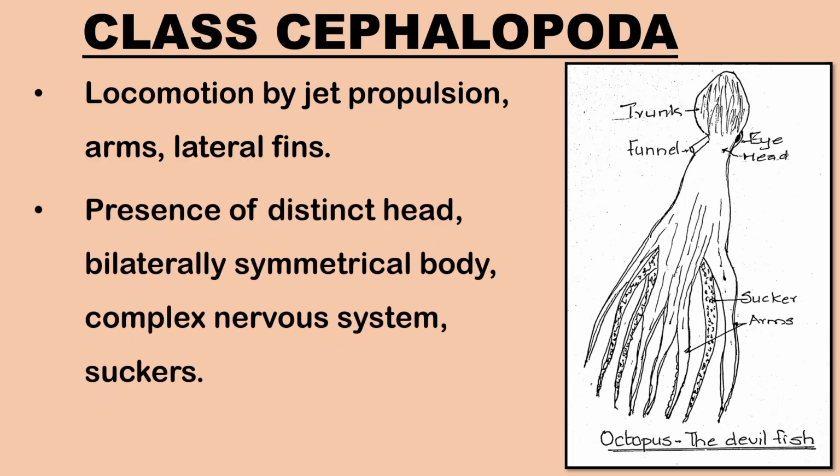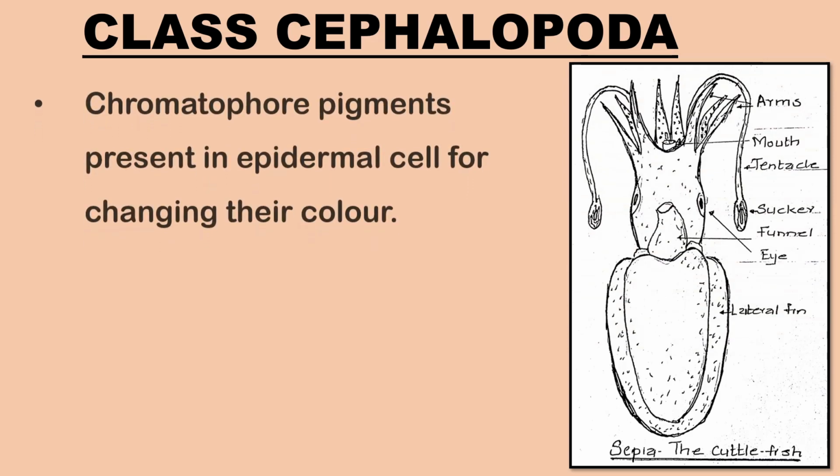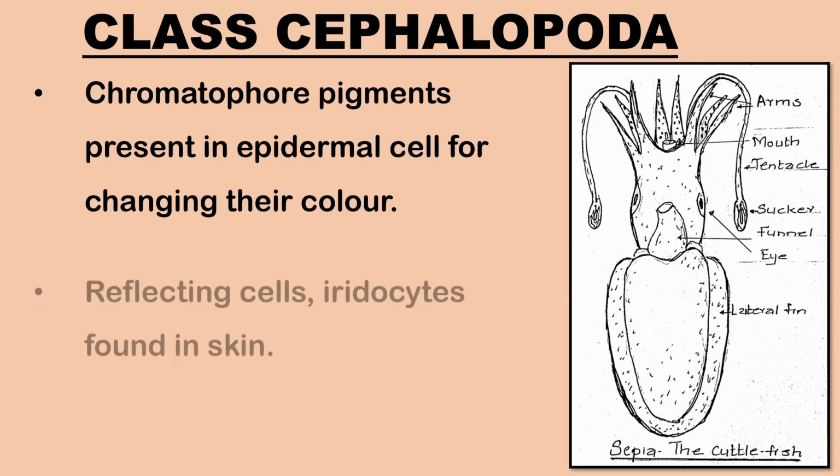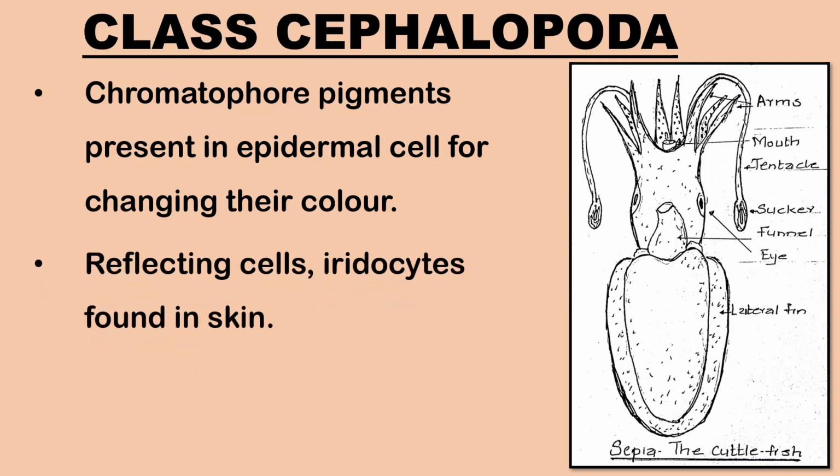Cephalopods have a distinct head, a bilaterally symmetrical body, a well-developed complex nervous system, and coiled suckers. The epidermal cells, which are rich in chromatophore pigments, have the ability to change their color when in danger. Reflecting cells called iridocytes are also present in the skin.